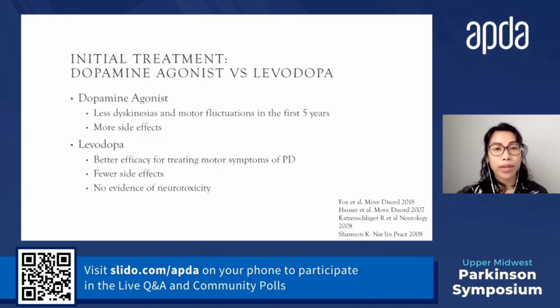With levodopa, you have better efficacy for treating the motor symptoms of Parkinson's disease. You also have fewer side effects, and there is no evidence of neurotoxicity. However, keeping all of this in mind, with treating Parkinson's disease, there is no right or wrong answer. There is no one size fits all in terms of what's the best medication to treat everyone with Parkinson's disease. It's a therapy that's individualized and something that you discuss together. You have to communicate with the patient as well as the physician, and consider what's the predominant symptom that you're wanting to treat, disease severity, side effect profile of the medication you're considering, as well as cost to the patient.